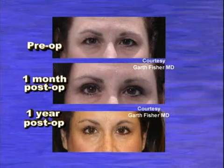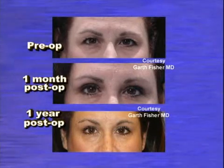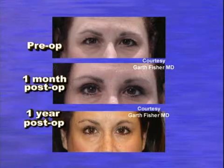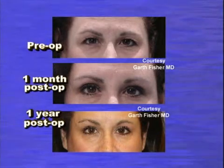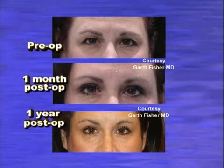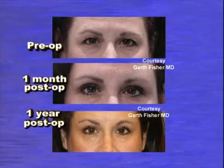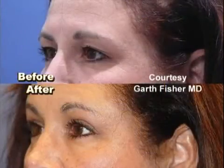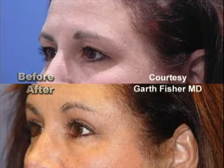These are before and after photos of a patient who had a browlift and an upper blepharoplasty performed. The top photos are pre-op. The middle photos were taken 1 month after surgery, and the bottom photos were taken 1 year after surgery. Although she has maintained a nice height of her brow, it is not uncommon to see more settling following this procedure. The combination of these two procedures has increased the visible area of her upper lid.